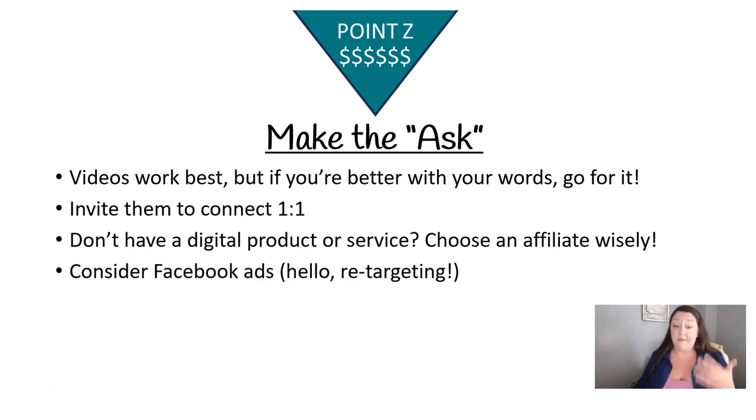So, if it is a digital product, it might be you do a webinar, talk about the benefits of this product that you're putting out there, and then nudge them to the sales page. If you don't yet have a digital product or service, get an affiliate. Like choose something to be an affiliate for. Ideally, with all of this work that you're putting in, it would be your own digital product or service.